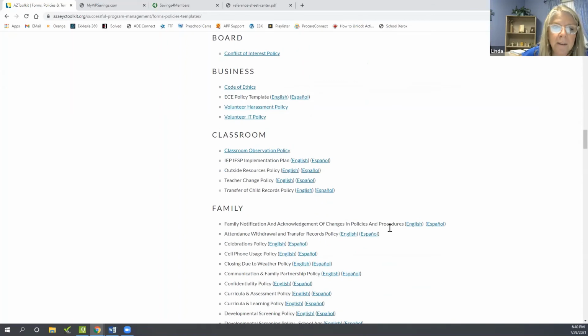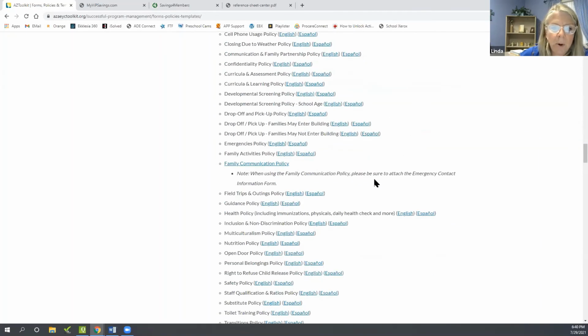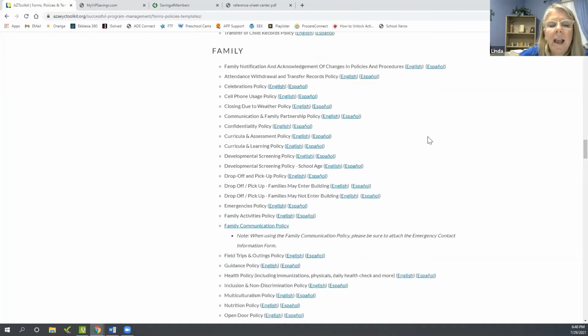So if you have some form of policy-based governance, you might, as a director, have complete autonomy as long as you're operating within a policy, so you might want to make sure that your policies are as strong as they can be. And these are some really great resources, again, broken down by the same headings as the forms are.